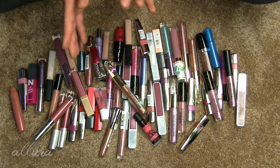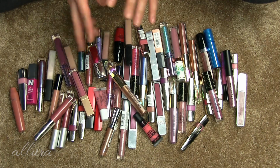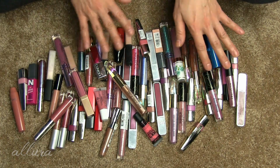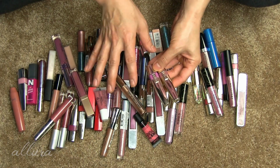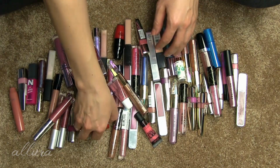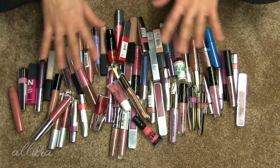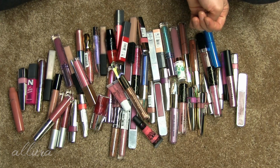So first things first, I am going to count my lip gloss collection. I actually do not wear the traditional lip gloss. I rarely wear lip gloss, but in this video I have included things that are not as traditional. For example, these L'Oreal, they're more like a glossy stain. We have just some things that are not exactly completely traditional lip glosses, but this was the best category that they fell in, so I included them in here. So let's go ahead and see how many we are starting out with.